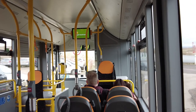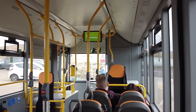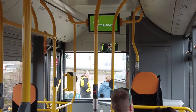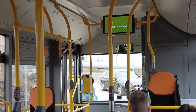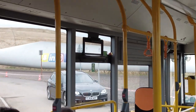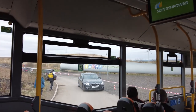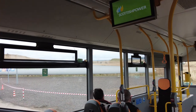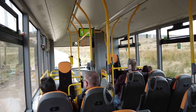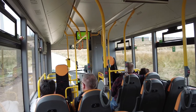This is an obsolete blade. It's 40 metres long, weighs about 12 tonnes, made of fibreglass over a wooden framework, and it's hollow inside. We don't have any blades this small actually working on the wind farm. They were working at this site back in 1996.